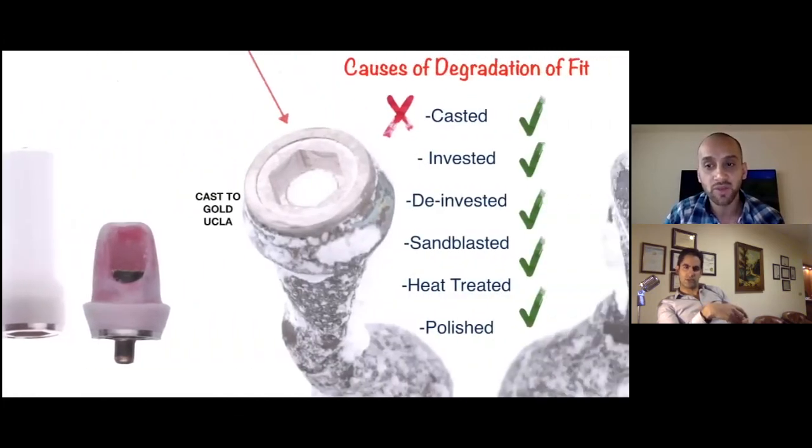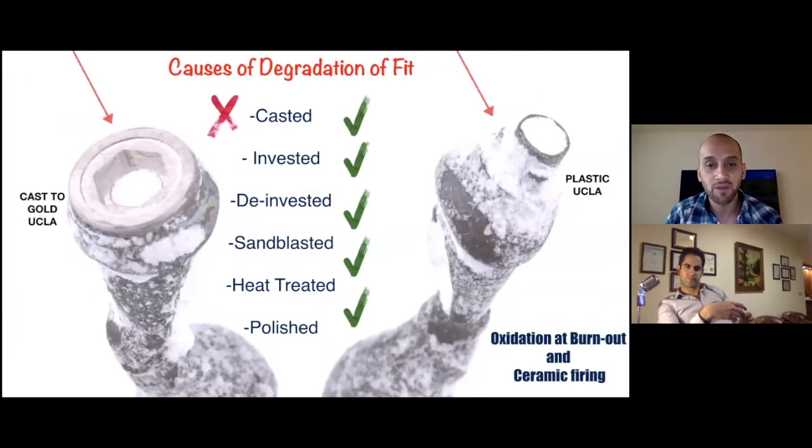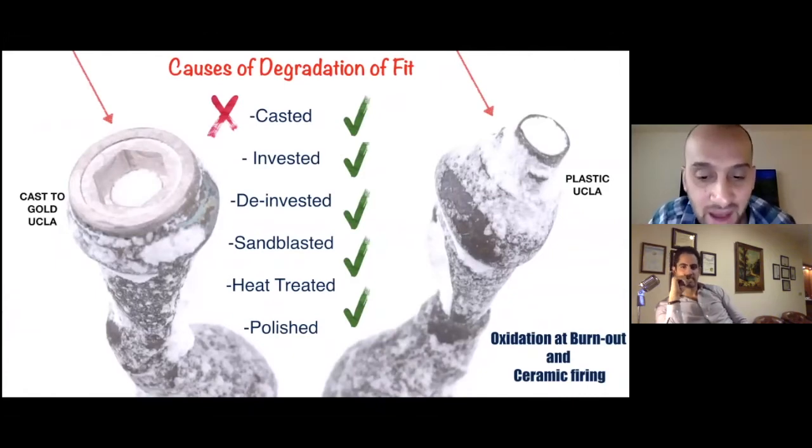Right, Omid, you as a periodontist may not have seen some of this, but can you imagine having a crown that goes through casting, investing, de-investing, sandblasting, heat treating, and polishing? And even after all of this was done, the oxidation that happened at the burnout and the ceramic firing, and being able to remove that oxidized layer, led to an abutment that was no longer so pristine. It was an abutment that no longer looked like the abutment that came out of the factory.